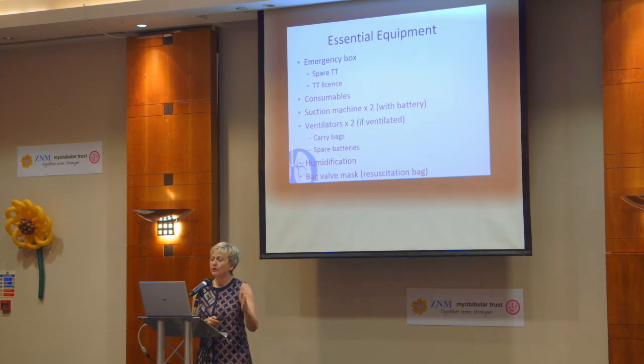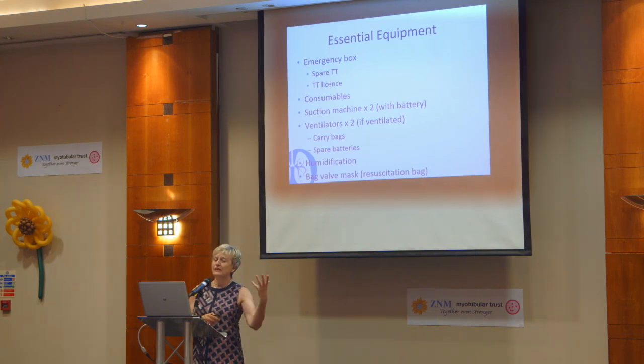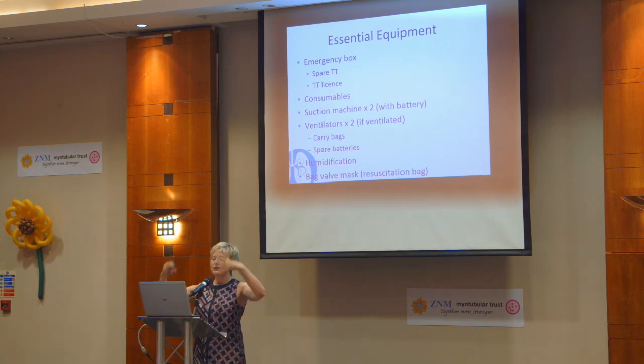So part of that equipment then is your emergency bit, and this is the essential equipment. I'm not going to go into all the dos and don'ts, but of course you've all got mansions to have all this equipment for all your patients. So you need an emergency box, so you need your 2 spare trachea tubes, one the same size, one size smaller. You need a trachea tube license to say what tube's in, what secretion management's on, what ventilator they're on, what cough augmentation routine they're on.